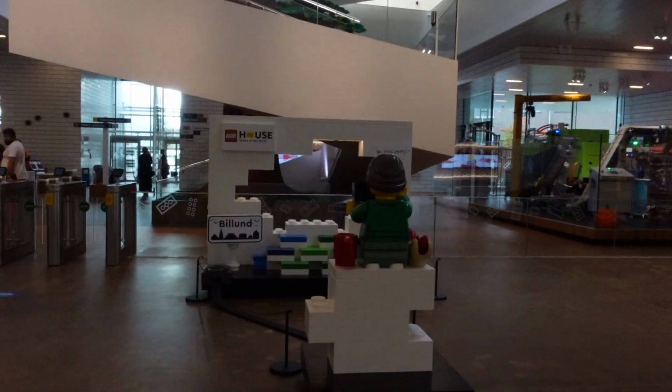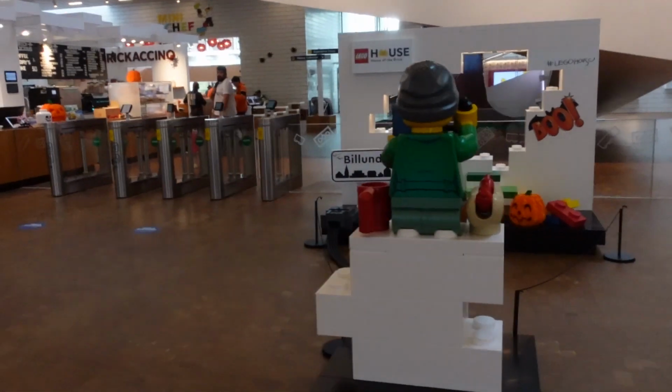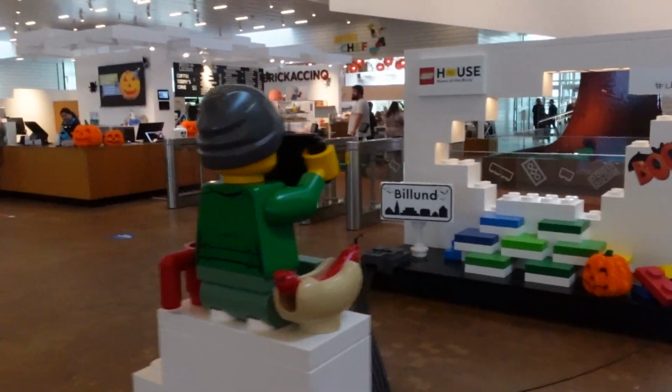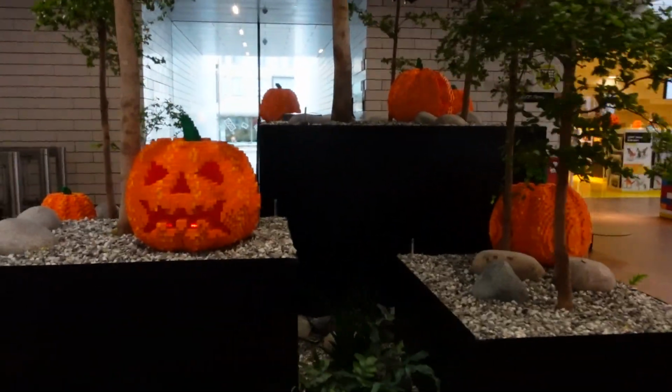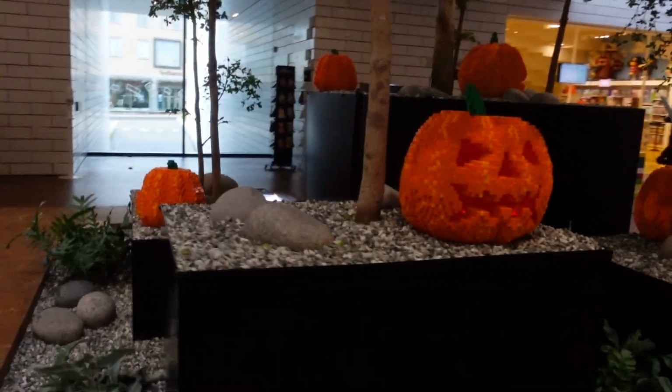The cafe itself was really quiet. As you can see, it's amazingly clean like it always is. That's one of the bigger opportunities for a photo shoot. I do believe if you do the hashtag Lego House at Lego, they might actually repost some of them in their story as well.